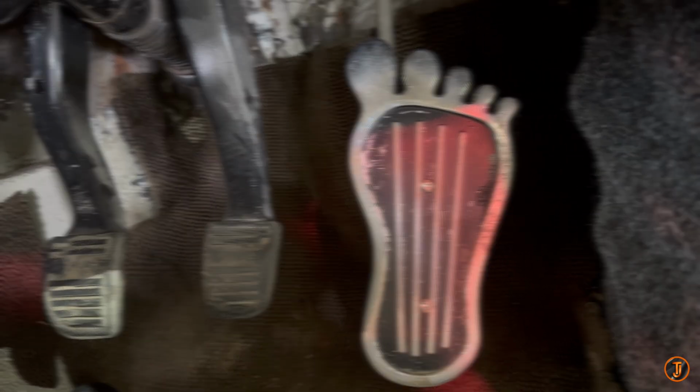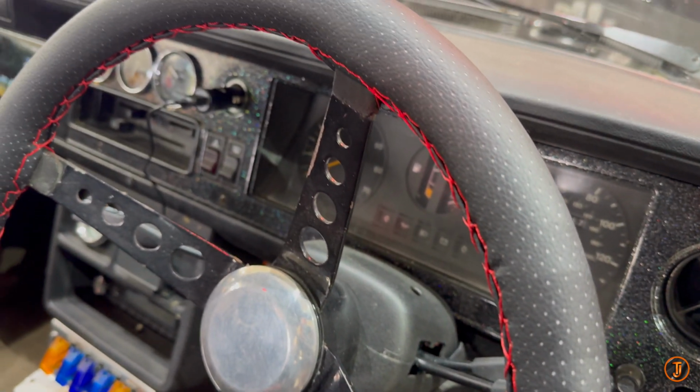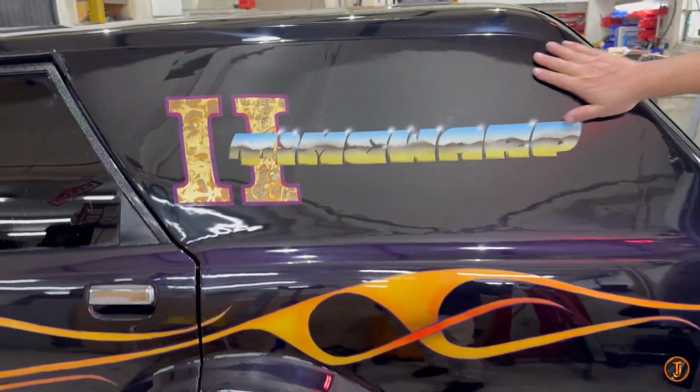No. The loud pedal. There's a claim to fame with that. Right. That came off of Roger Clark's rally car. And this Timewarp 2 decal that you've got. That's all hand painted. Let's go inside and meet them.